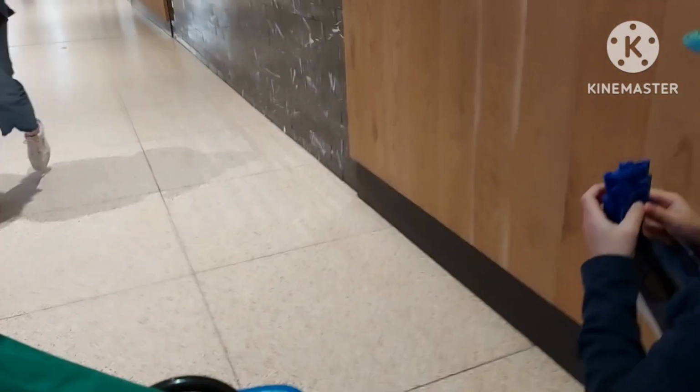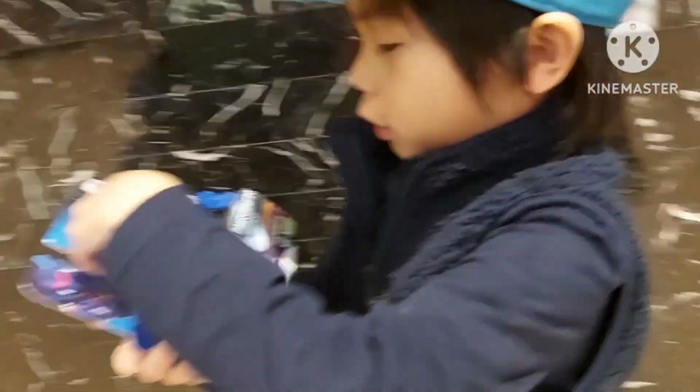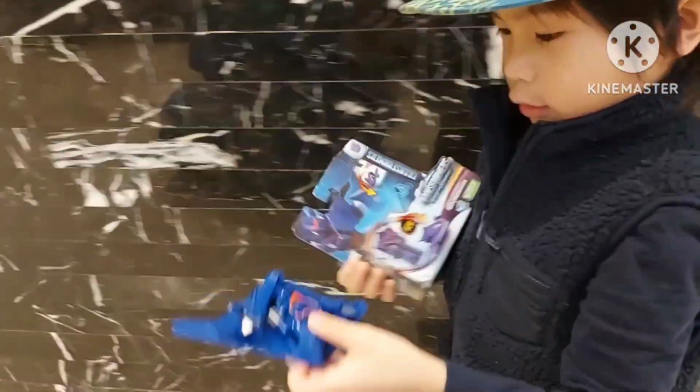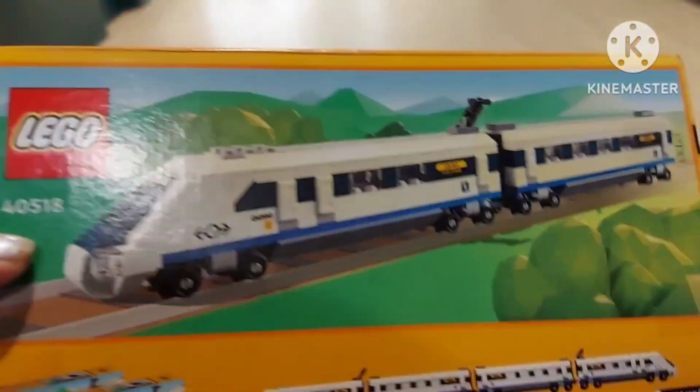Shopping. So what do you got there? What do you got? Sideway bar. Oh, do you like it? Yeah. How do you like it, sir? Wow. And his Lego.